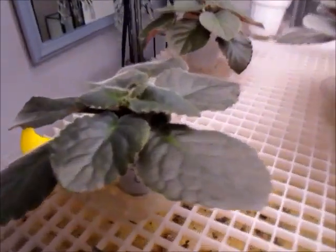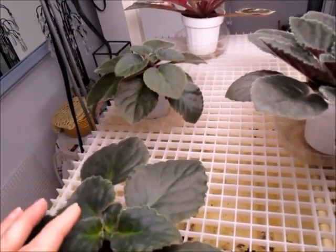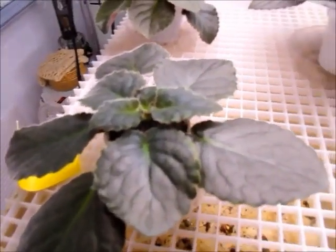Let's step over here. I wanted to show. We're not going to get a blossom on Jean-Pierre Croteau, so I'm going to have to just pot it on. I must have knocked it over because both the blossom stalks broke. Either that or maybe my cleaning ladies did.